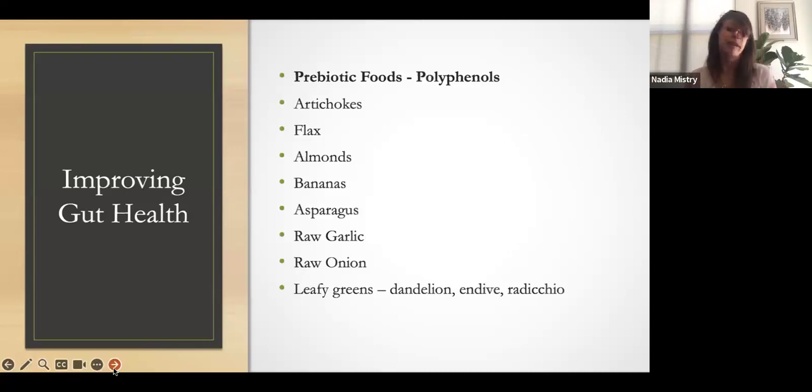Prebiotic foods and polyphenols. This is something we touched on a little bit. Polyphenols are a compound that's being studied a lot right now, and it's for gut health. It's food for your gut microbiome. So depending on what comes back on your stool test, if you're low in certain types of bacteria, one of the best ways to improve and balance them is to increase your polyphenol intake.